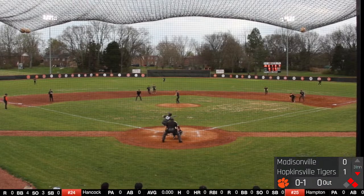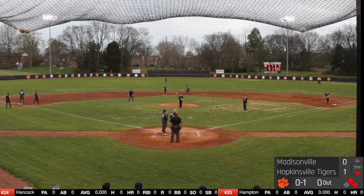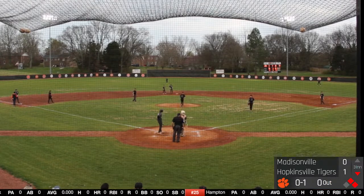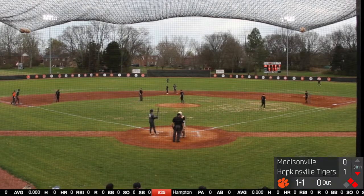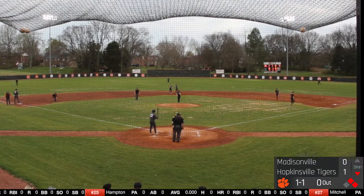Runners get their leads. Pitcher set. Mays shows bunt again, pulls it back. Double steal. Stand-up double steal. Catcher didn't even attempt to throw that ball. Catcher's communicating with the umpire.